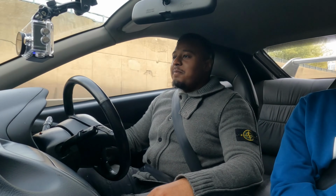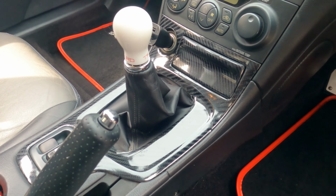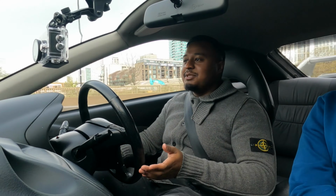The other thing as well to bear in mind is this gear knob is blank, so guys, don't judge me, alright? Don't judge me, please. It's always daunting to get into a car, a manual car, when you're so used to automatics, but on top of that, it's more crazy when you jump into a car and the gear knob is blank.